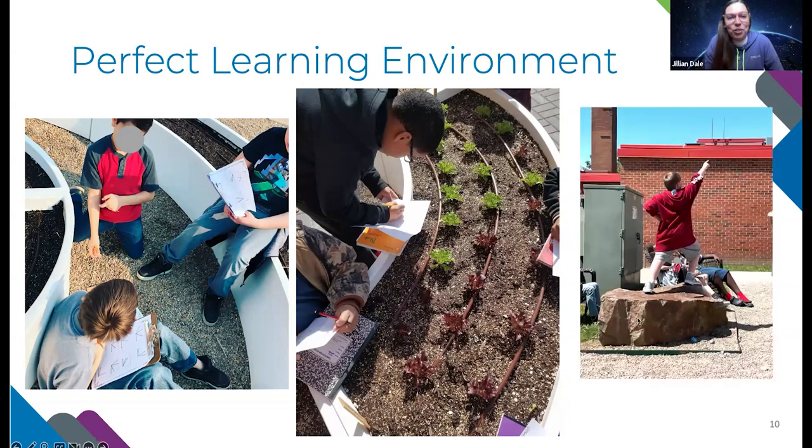And the kids always enjoy it. They always have fun out there. You always see their personalities come to life in the garden. And it makes the day more enjoyable for both the students and the teacher.